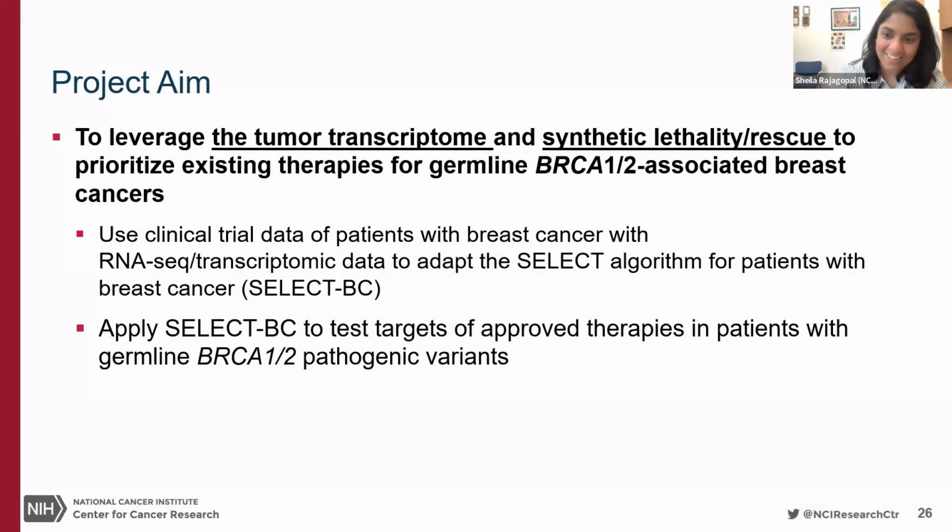Okay, so tying it all together, what are we talking about? So the aim of this project is to try to use gene expression information and synthetic lethality to reference what may be an underexpressed gene and see if we can identify a partner gene that can be targeted with treatment, very generally speaking. And so the way that we're doing that is using existing clinical data to validate and build an algorithm based on an existing published algorithm, and then apply that to patients who have developed germline BRCA1 or 2 associated breast cancers.